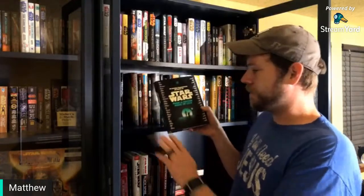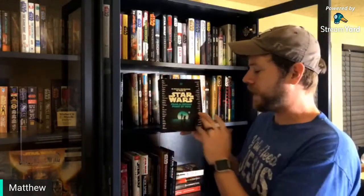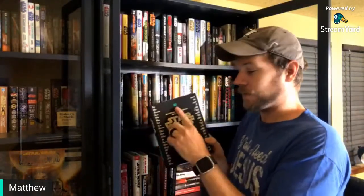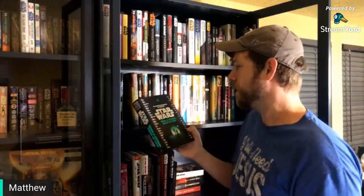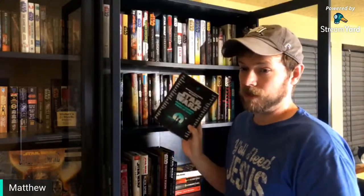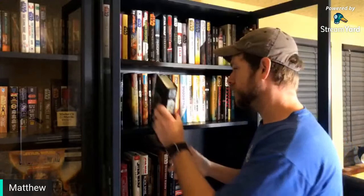I like the cover, minus all the authors on the side. Obviously, that's my logo color there, but it even almost looks like the logo there. It's the Death Star. Not looking forward to the one for Empire Strikes Back. I'm not going to read it.